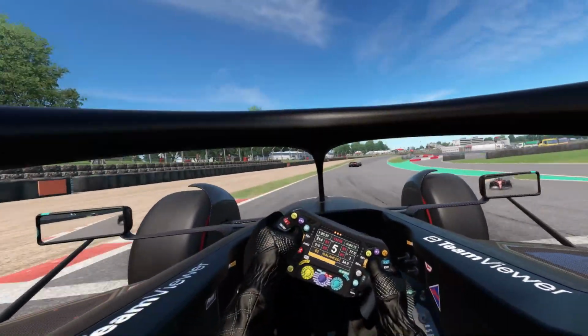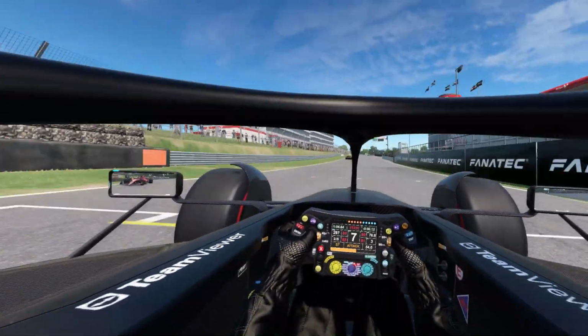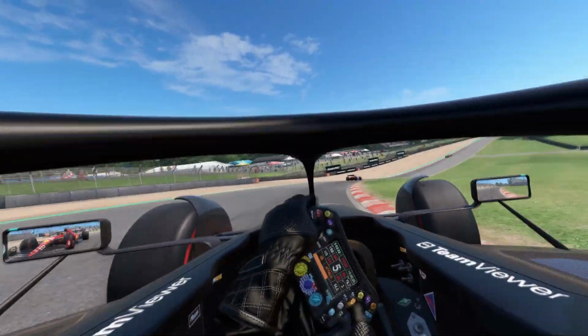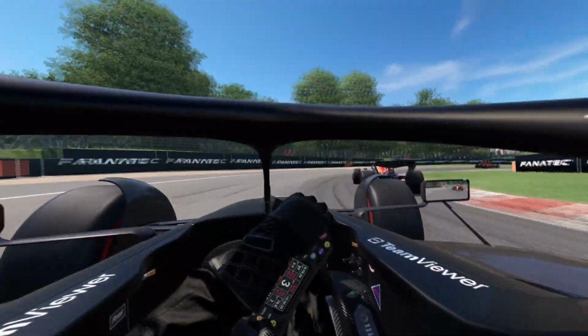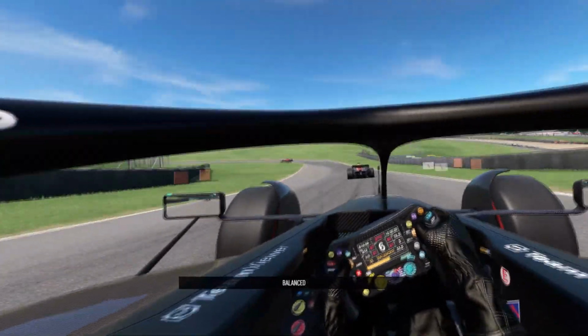Back onto the start-finish, not really straight. Lap 3 already, and we have Carlos Sainz in our mirrors. Once again, a good run through Paddock Hill. The AI is really struggling through that bit, not taking it as quick as they could.